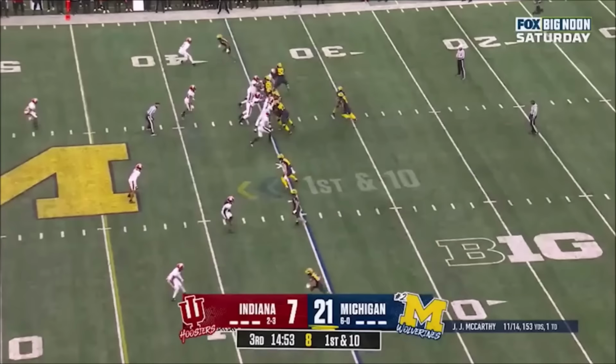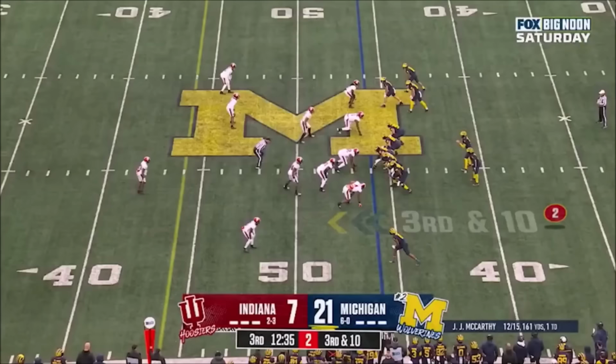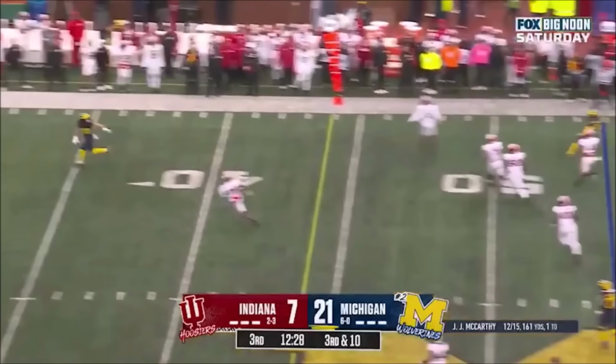McCarthy runs it with a lane. Loveland in motion. McCarthy to throw it over the middle, goes through his progressions. Feeling the pressure, McCarthy throws, caught down the sideline, Loveland breaks it in, touchdown.